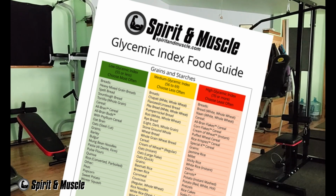It's going to help you make sure your nutrition is on point. I can't stress enough proper nutrition when it comes to fitness, especially this area of recovery.